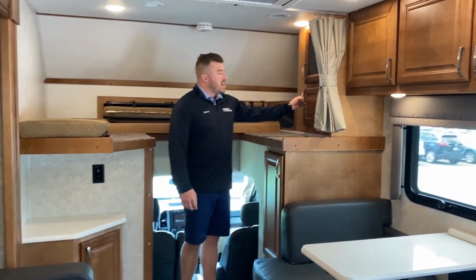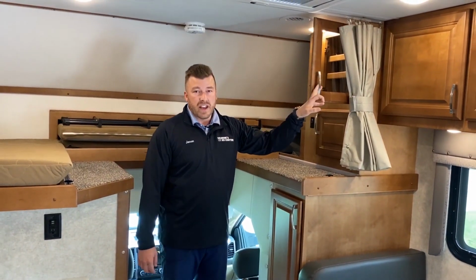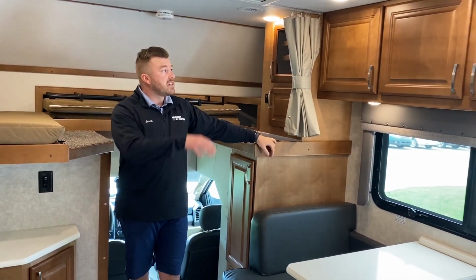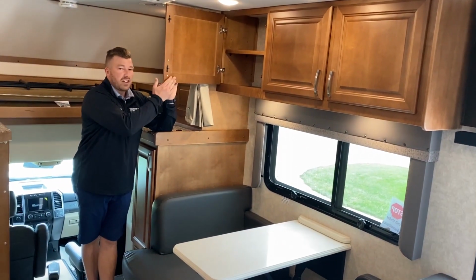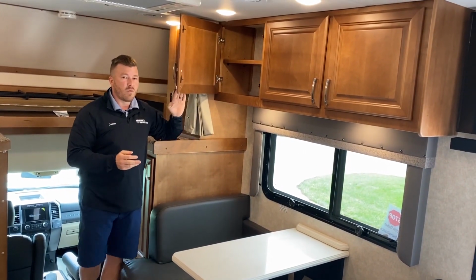On this side is gonna be your controls. You got your wine guard there, your DVD player and all that stuff right here. Actually, excuse me, Blu-ray player. All your cabinets, you'll notice, is all real wood. And that's where we're gonna stop on a lot of brands. We're gonna be just real wood cabinet doors. And what they do is they try to save some weight.